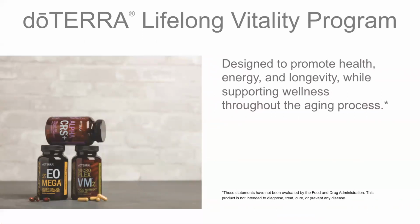So this set here of these three, it was designed to promote health, energy, and longevity. And so the tagline on the box, I don't know if you guys have ever noticed it before, is to help you feel and live younger, longer. And so that is the goal of these three together, and really what we all want. You want to look and feel as young as you possibly can for as long as you possibly can. And that is what happens when your body is being fed on a cellular level. And that's why these are so effective.